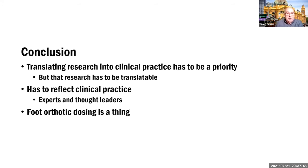It's all about translating research into clinical practice; that has to be a priority. There's no doubt about that, but that research has to be translatable. Researchers have to use foot orthoses that are of the design and type that are commonly used in clinical practice. And when they present their research, they have to ask clinicians present at that conference, is this how you do it? It has to reflect clinical practice.